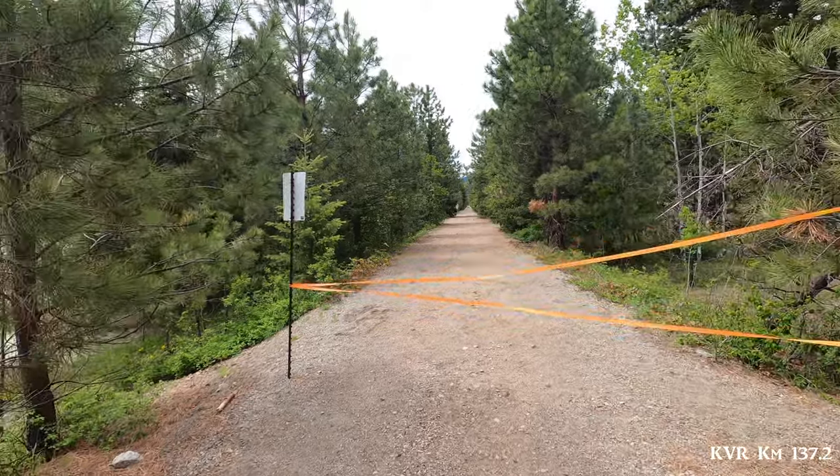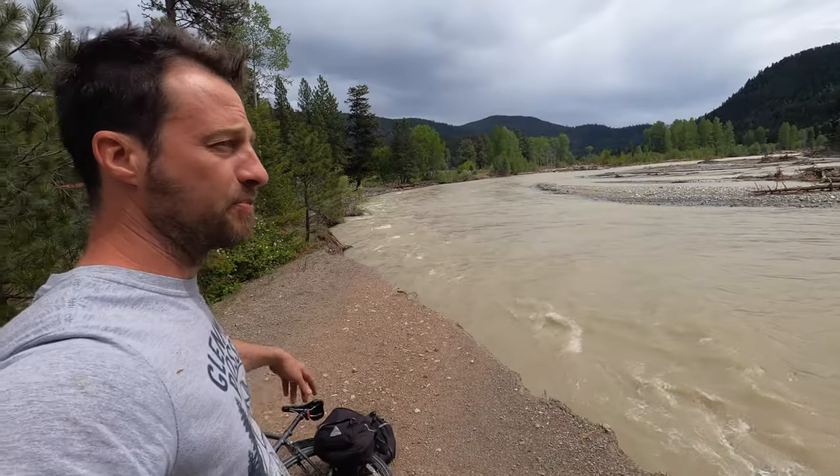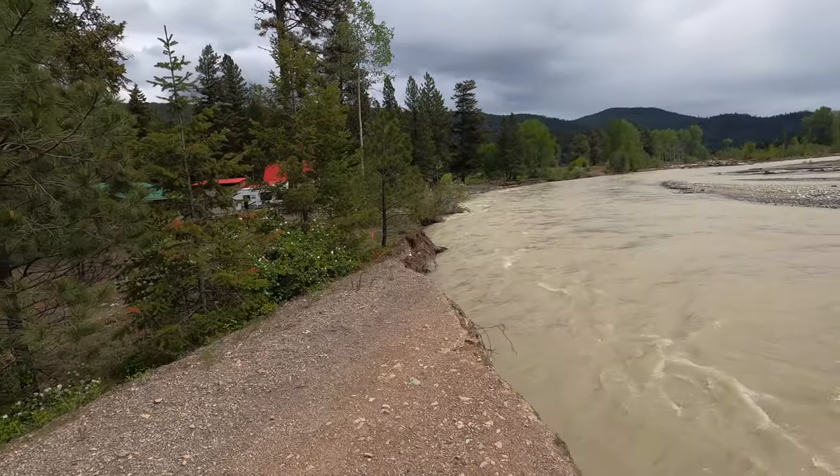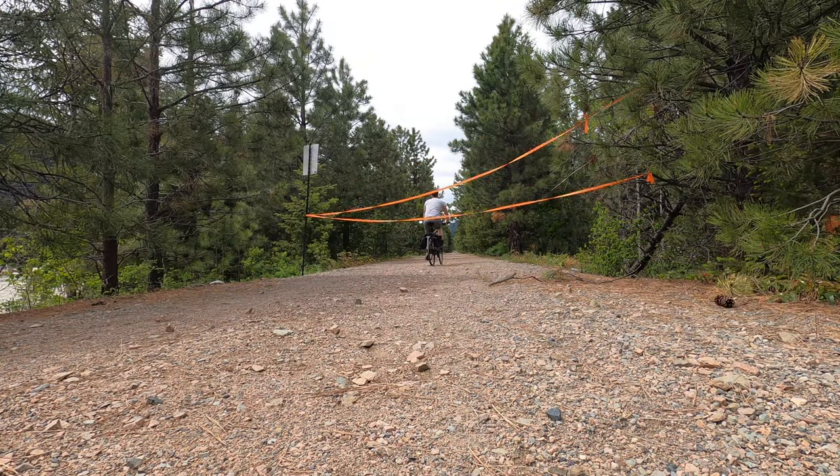There's the KVR heading into Similkameen. And this is looking south towards Princeton. And there's 11 washouts along here, just completely making the path impassable.